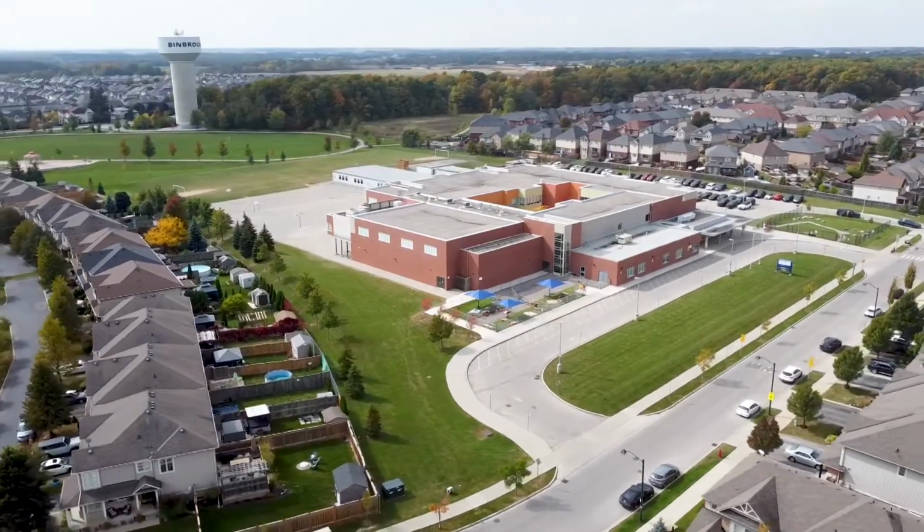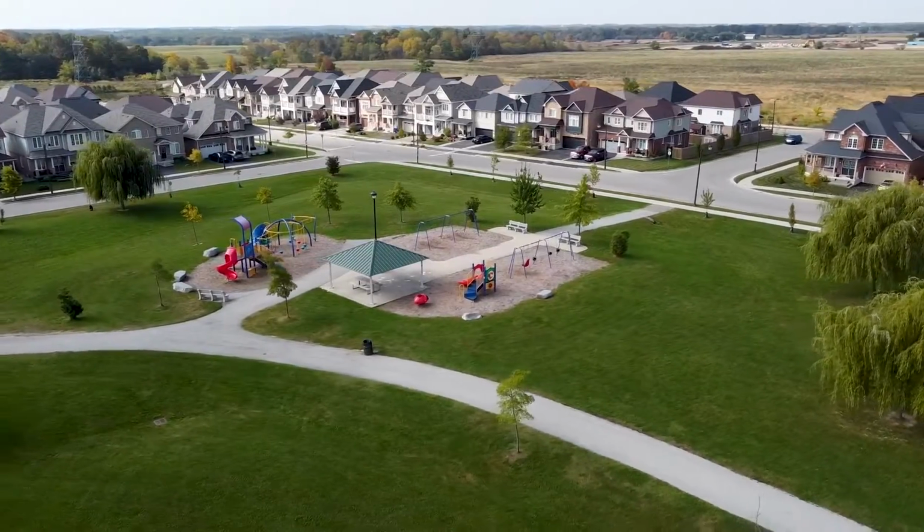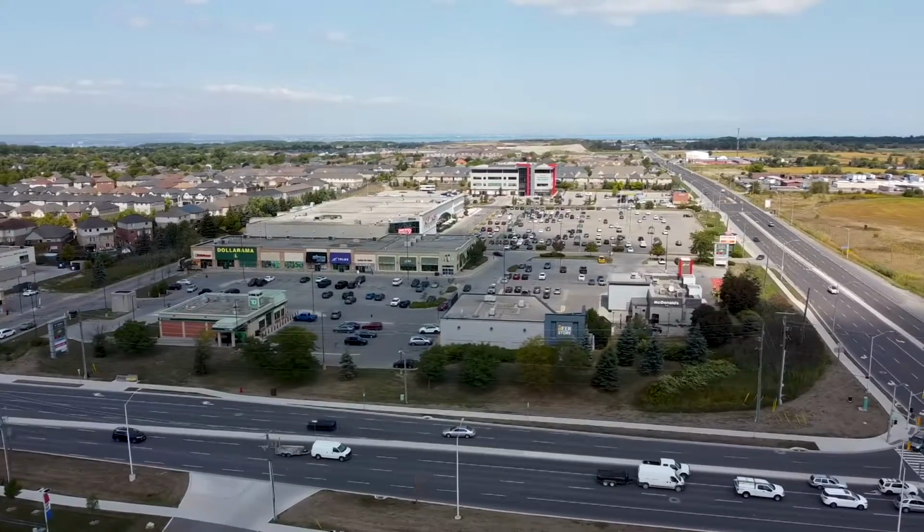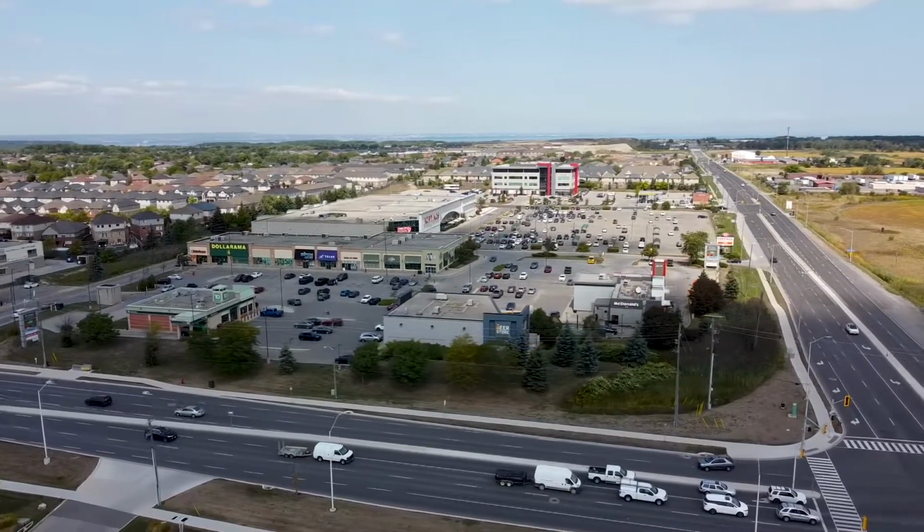And one of the reasons why so many families choose to move here is not only because of the great schools we'll talk about in just a moment, but also the great parks, the great shopping that you have within the community, but then that you're a short drive into Stony Creek on the mountain to get everything you need.